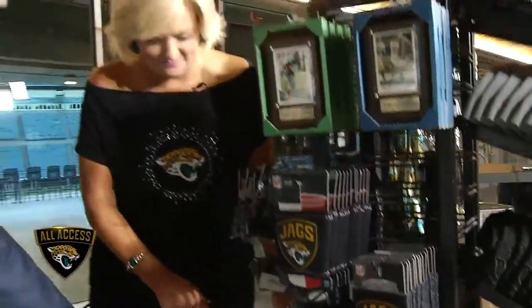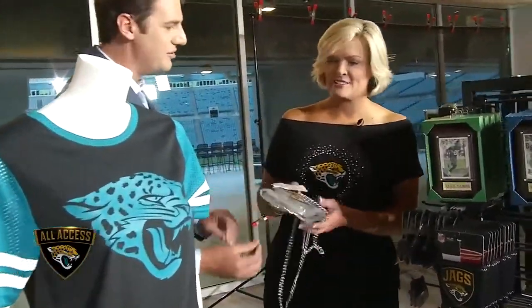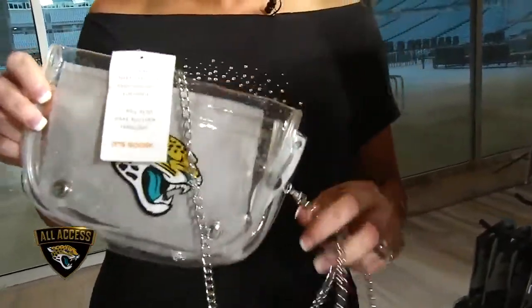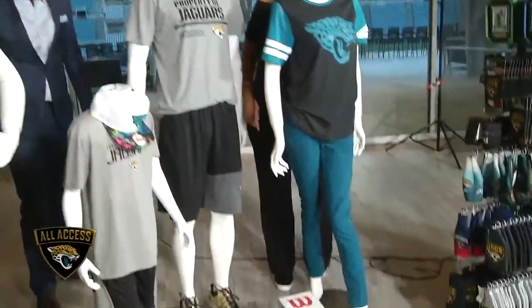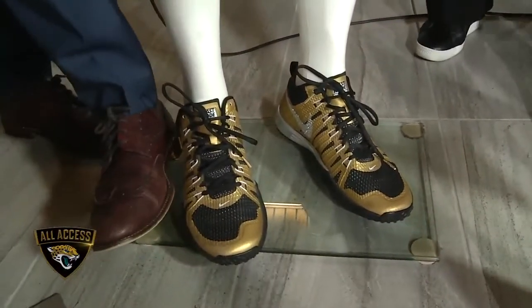You got your hands on this purse. I know. The interesting thing is, remember, Everbank Field security wants you to have clear bags. And there you go. And we have a whole other section down here. We want to walk down. Let's go to this little roundabout. Yeah, we got to. Oh, did you see these shoes? Did you check out the shoes? The kicks. Yeah, look at those. Are they your size? I don't know if they're your size.